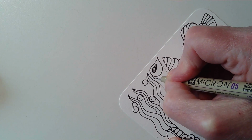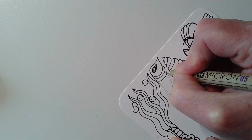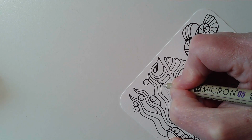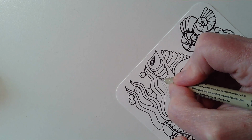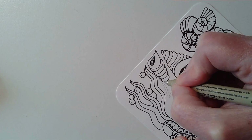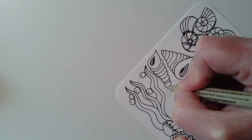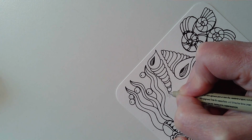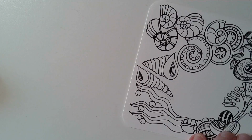So I'm going to start here, and this time I'm just going to draw ever decreasing sort of C shapes, because they are letter Cs. You can make them wide, small, wide, small if you like, or just keep them all the same and then the end one there. The choice is yours, always. So we've got these here.